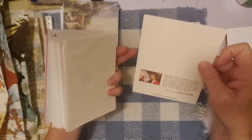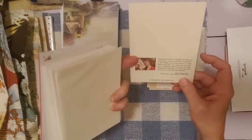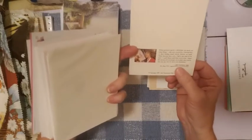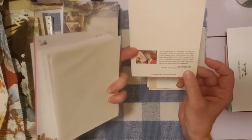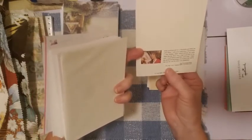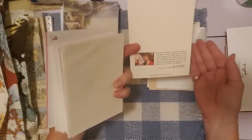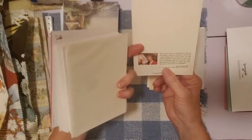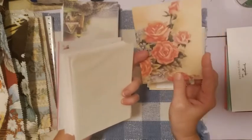These are made by, maybe you all have heard of her. I have heard of her. As I grew up through my teenage years, I remember hearing about her. And this is drawn by Joni Eareckson Tada. She's the girl that, when she was a teenager, dived into a lake and unfortunately, I think broke her neck or something, so she was paralyzed.